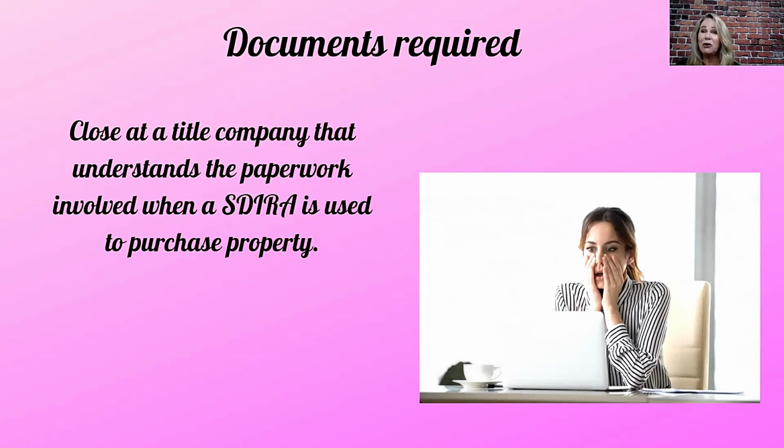And I had one title company, they always have an attorney there. The seller actually wanted to close at the title company. So I said to the title company, hey, do you know how to do this paperwork? And they said, no, but if you show us how to do it, I'm sure we can get it done. Well, if I'm showing you, I shouldn't have to pay the attorney, right? So just make sure that the title company really does understand what's involved with closing on a property using self-directed IRA funds.